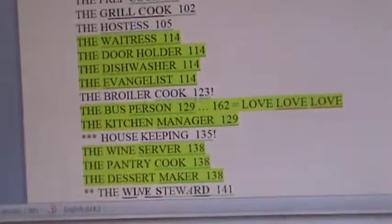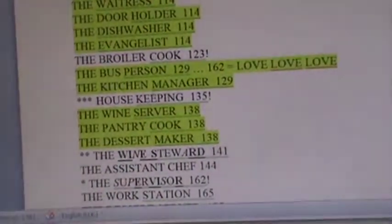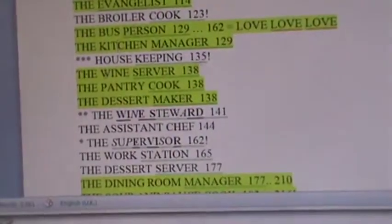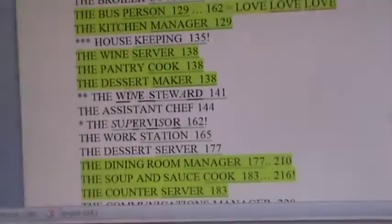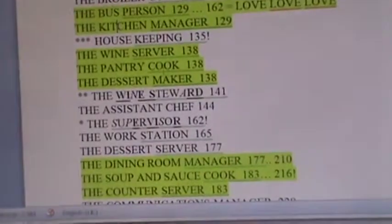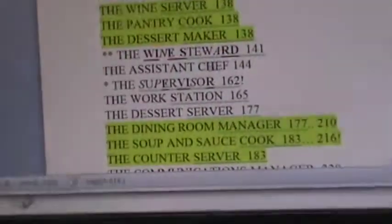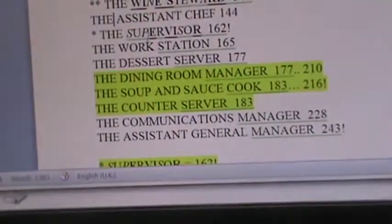When you add "the" to the party is love, love, love. Kitchen manager, same thing. Housekeeping in general for all careers and, you know, businesses. A wine server, the pantry cook, dessert maker. Wine steward is just so loaded. I highlighted some things here. You've got chain linking in the center, triple bookending from the end outside in. Incredible. An assistant chef, whether you say "the" or "an," it'll divide by 3.